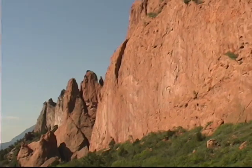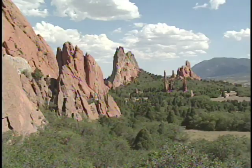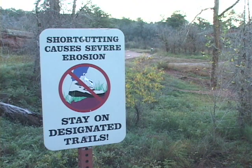People are going to be tempted to stray and take a look at that rock formation that's just over that next rise. But we would sure encourage people to please stay on the designated trails.